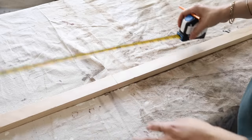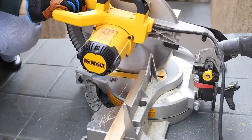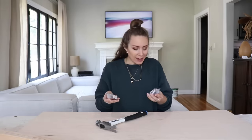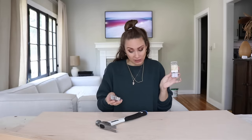I started by measuring out 2-foot and 4-foot pieces and took it outside to cut the wood for our framing behind our piece of plywood. This should be a super straightforward process. I have some panel nails that are 1 inch long, and then I have finishing nails. We're gonna cover this whole thing with joint compound, so you're not gonna see what you're building with. So just use whatever you have.